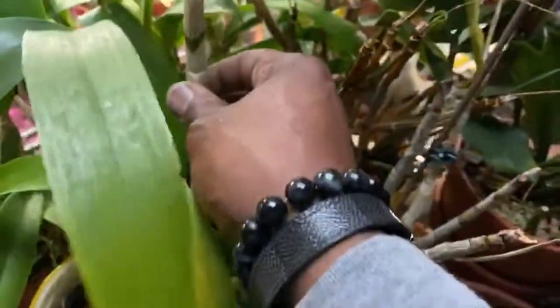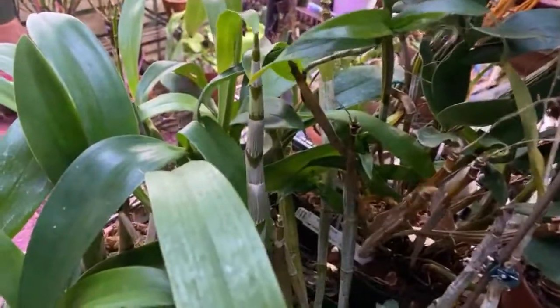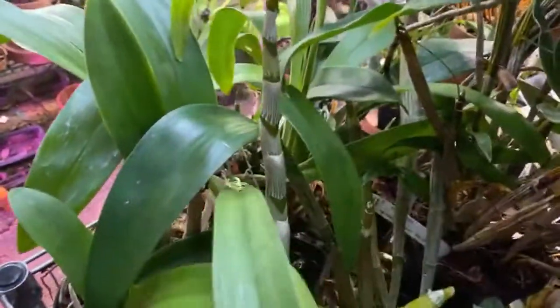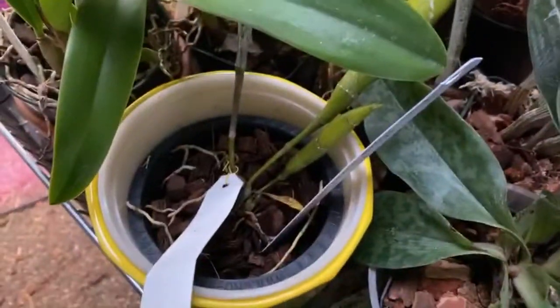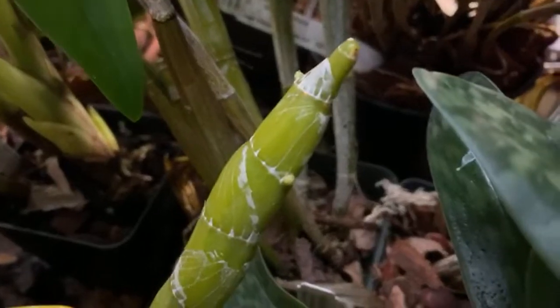So I know Frederixianum, and with all that I've read on it, it likes it dry in the winter, and it doesn't like any water until it starts to get new growths. So I really haven't given it much of anything, but I've noticed these bumps.